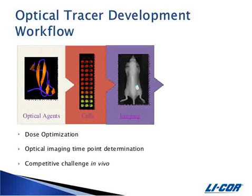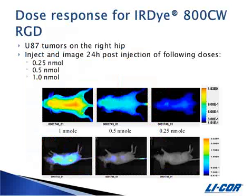As with the development of the EGF optical probe, the next step in the development of the RGD probe was to determine the optimal pharmacodynamic properties of the probe and to confirm specificity in vivo. This slide depicts 3 different doses of the RGD optical probe administered to animals bearing U87 subcutaneous tumors on the right hip. The images were all acquired 24 hours post-injection by the pearl imager. In this case, at 24 hours post-injection, the RGD optical probe did not give sufficient tumor to background signal until 1 nanomole dose.